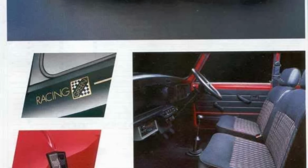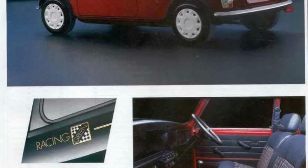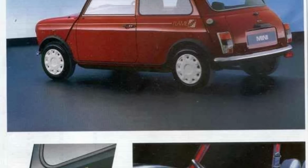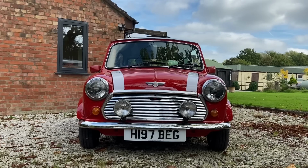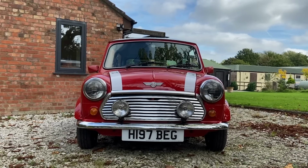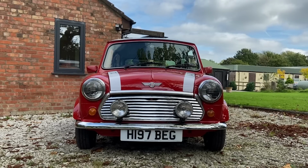The first step was to make the conversion kits available from your local Rover dealer with full warranties. They previewed what was coming with the Flame Red and Racing Green, but in July 1990, as a limited edition, the Mini Cooper was back. Rover would only make 1,650 of them, and every single one was sold before they were even in the showroom.